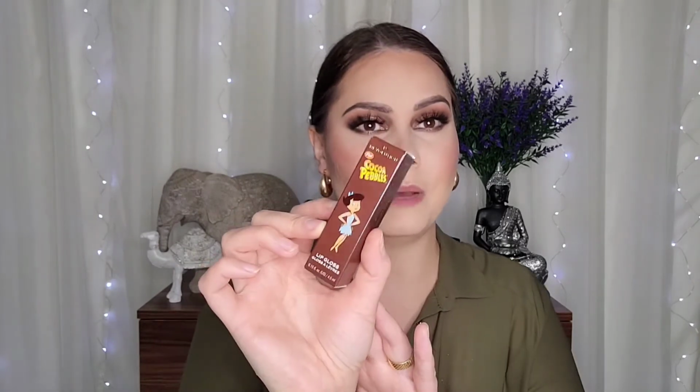I have a lip gloss, by the way, in here, and look at the packaging, guys, so cute. So Betty is in here, as you can see, and the shade as well is Betty. This is how it looks like. So I think it's a really cute nude shade, feels a bit thick, so I'm really curious.